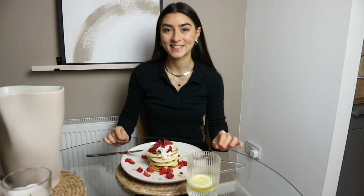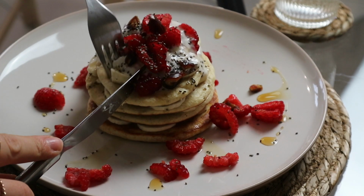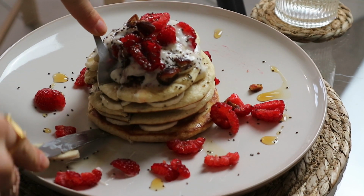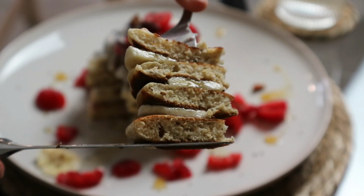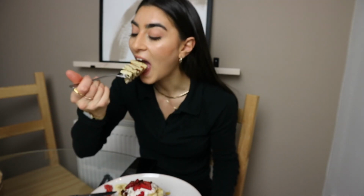The pancakes turned out insane. Like, they're so fluffy and I just can't wait to dive straight in. Let's see if it tastes as good as it looks. Look at how that turned out. Let's give these a try. These are so good. The texture, you can taste the cinnamon and the vanilla protein. Honestly insane.